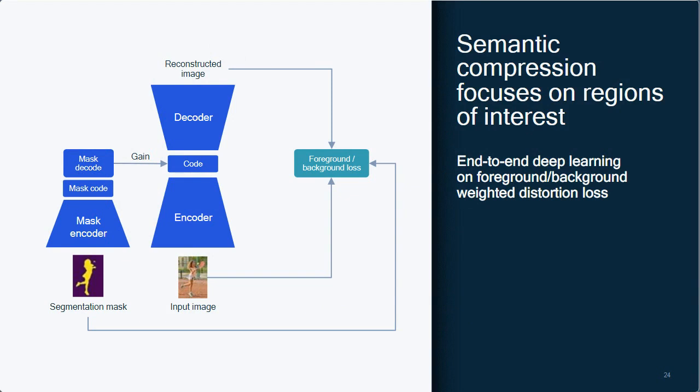So as usual, there's an input image, an encoder that produces a code, and there's a decoder. But now this scaling factor, or gain as it's sometimes called, is produced by another autoencoder that takes as input a segmentation mask. So the segmentation mask can be produced by another neural network that, say, detects people. It can be crafted by hand or produced in any other method. It's compressed by the mask encoder, produces some codes that will be transmitted, and these are then decoded to produce this gain factor, which is used to adjust the quality separately at each spatial position in the image. And this whole system is then trained end-to-end using a loss function that also emphasizes the foreground over the background regions.